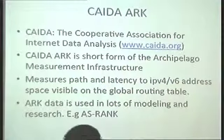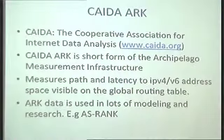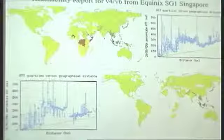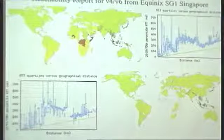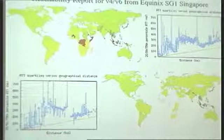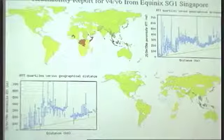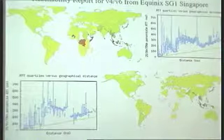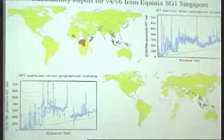And a lot of you probably know about the AS rank stuff. So this is the main source of CAIDA data, and they create such a rich volume of data that it is used for a large number of analyses and presentations and things like that. One of the things that they do is the AS rank stuff as well. So, I host a CAIDA Ark node in Singapore, and I can look at the report on the website and see. And again, I'm trying to show the difference between what it looks like for V4 and V6 from the same node.